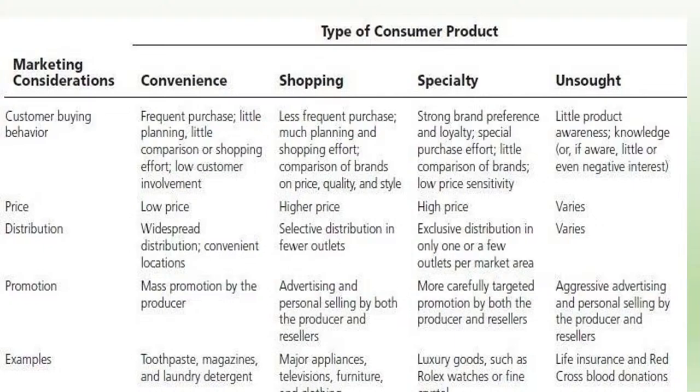Now let's see types of consumer products. Types of consumer products are convenience goods, shopping goods, specialty goods, and unsought goods. Okay. So consumer buying behavior: what type of consumer buying behavior in the case of convenience goods? These are frequent purchases. Here little planning is done, little comparison is done among multiple brands, and small shopping effort, then low customer involvement. The customer involvement is also low in the case of convenience products.